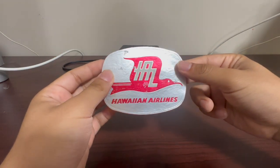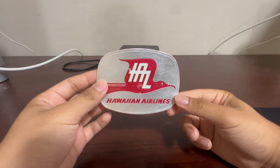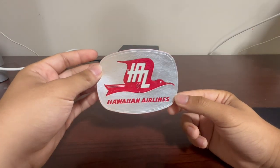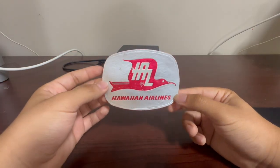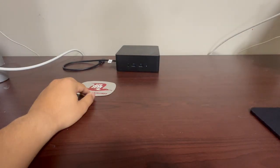Now I think they would mainly use this for their turboprop planes, all their propeller planes they used during the 30s before they went to the jet age. So overall, it's a really nice logo for Hawaiian, and really nice to have this for myself.